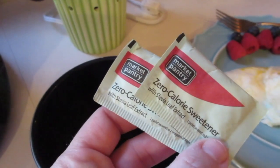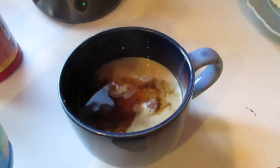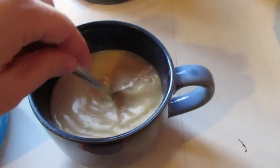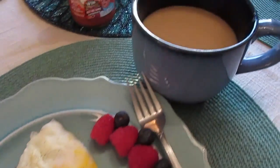I add some Truvia sweetener to my coffee in the morning, and then I also have to use my French vanilla coffee mate. I use a sugar-free because I do use a pretty good helping of it. So that is what gets me kick-started in the morning, and this is definitely my go-to breakfast every single morning. You can tell I love my breakfast because this is a very long clip.